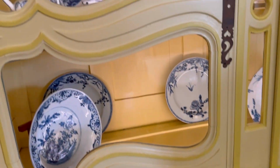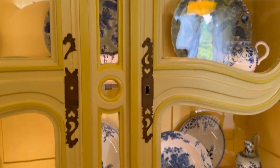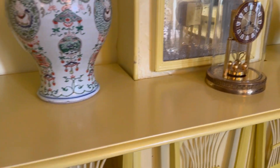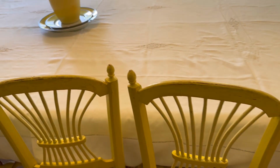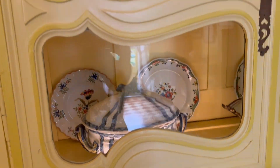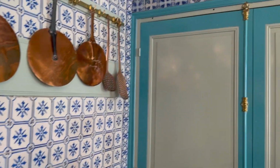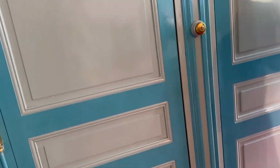Monet really believed that a successful meal started with beautiful dishes, so he collected a lot of blue and white dishes, and then he would set the table with a white tablecloth so the dishes would really pop against the white tablecloth. So off of the dining room is the kitchen, and this is another strong color story because it's the blue with the blue and white tile, the copper pots.